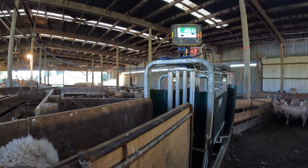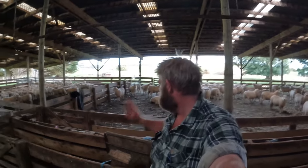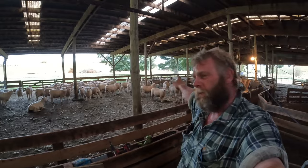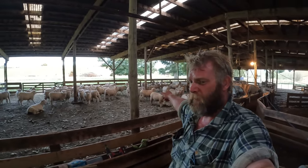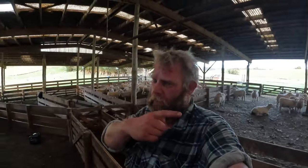Well, guys, that went real well. They're the wee fellas we left in the yards before. That is what we've thrown out. 46.5 kilo lambs in there that were thrown out. That's good, because in 3 weeks' time, they'll be over 50. Not all of them, but most of them.